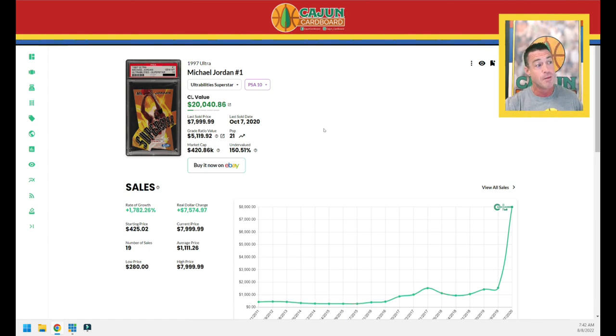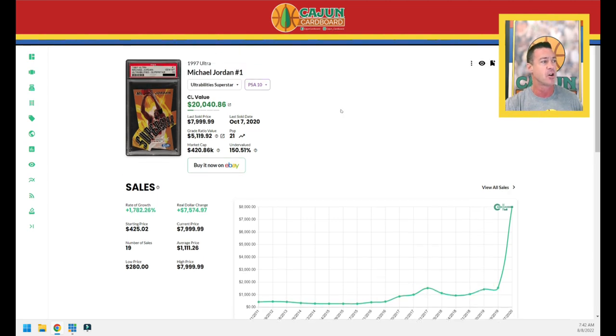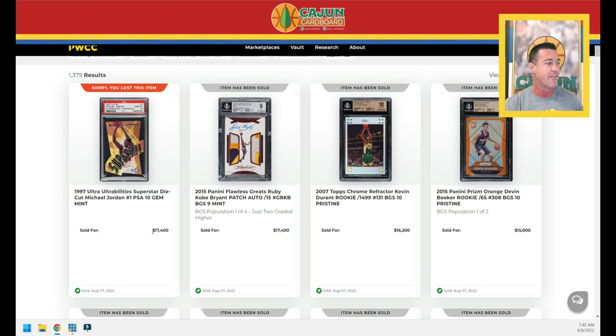The last one in PSA 10 that sold, as you can see, was back on October 7th, 2020. But look at the card that sold right before that on this graph. Hopefully you guys can see this. In June of 2019, that's exactly 3 years ago, this is a $1,500 card. Last night it sold for $17,400 out the door with the premium included.